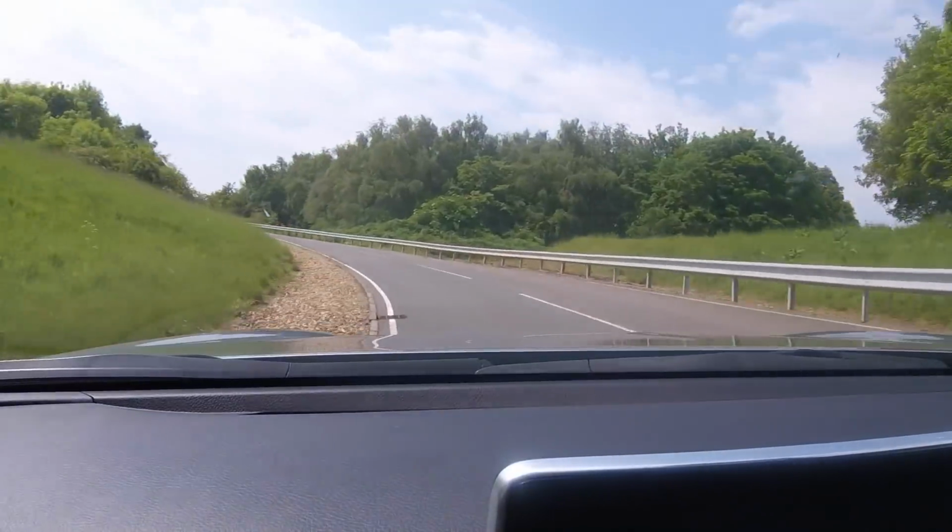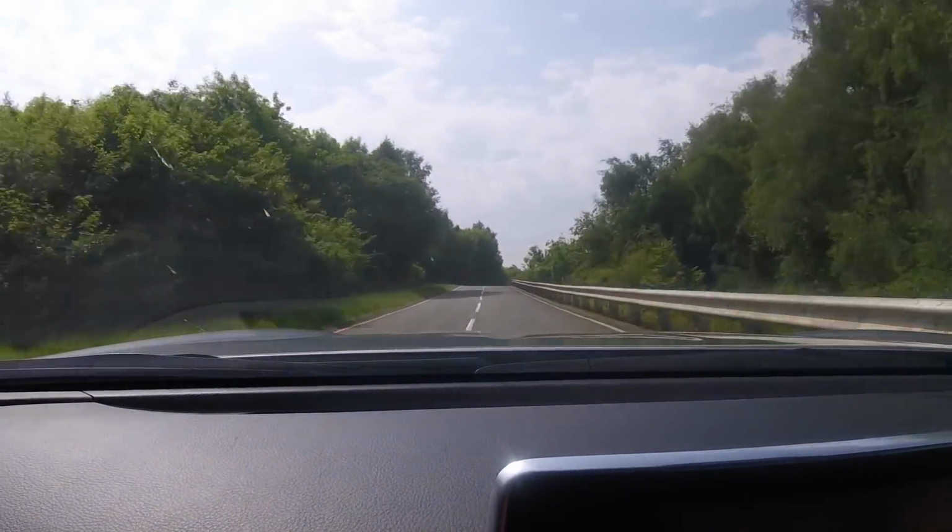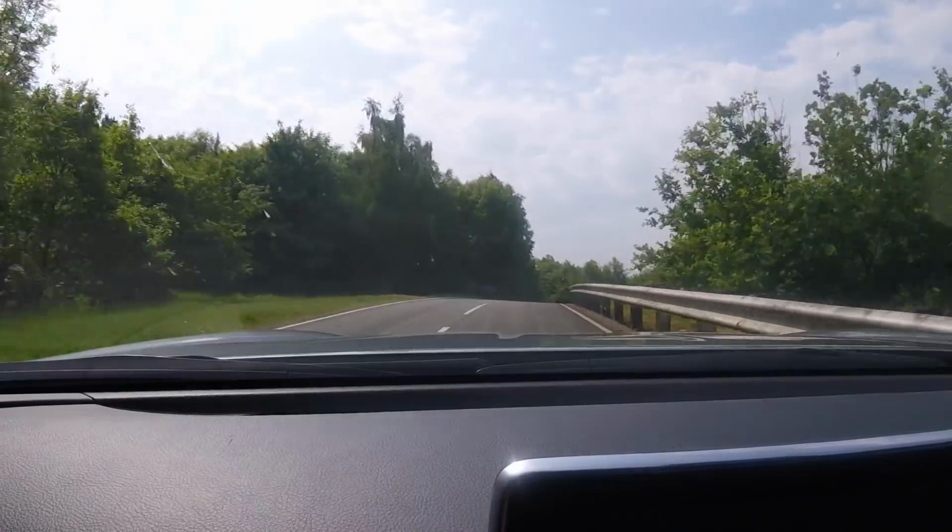This is such a great little test track. It really is. I mean, look at this. Look at that. It does just handle ridiculously well. Right, let's get this thing back to Abarth, and then we'll summarise. That sound never gets old.